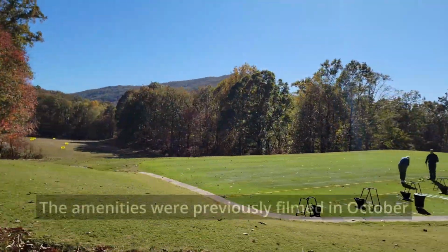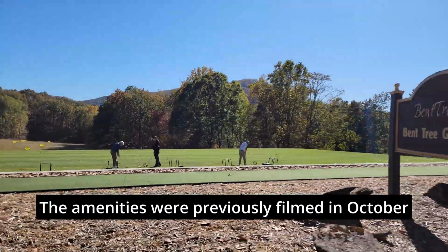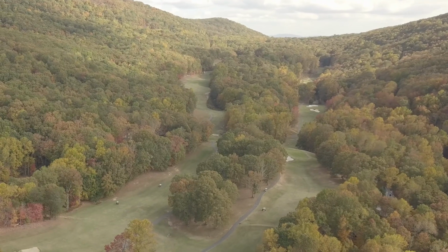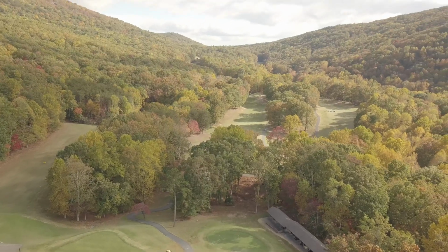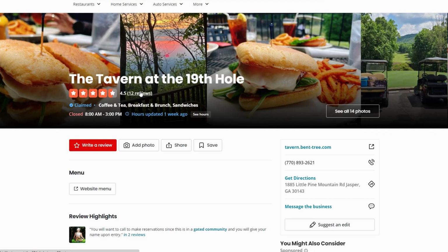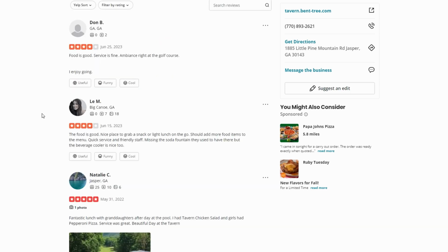Now let's go and take a look at the rest of the neighborhood and see what makes Bent Tree as special as it is. If you're an avid golfer, Bent Tree has golf. It's an 18-hole, 72-par, 6,410-yard course that basically goes through the mountains, and it's fantastic. Now, it's one of the most challenging courses in North Georgia, and we're here at the 19th Hole Tavern, which is basically a restaurant, and it's a fantastic place. If you like golf, Bent Tree's got it.